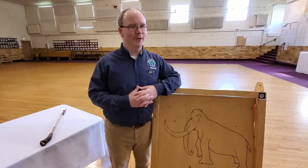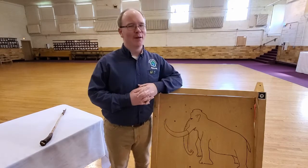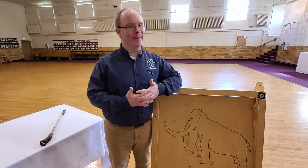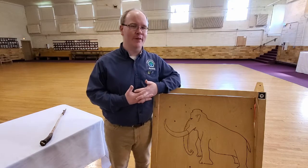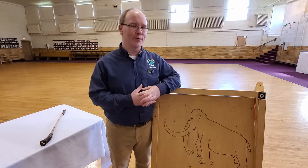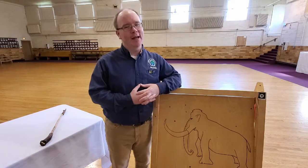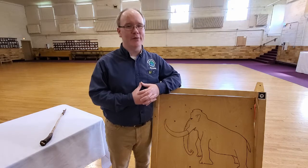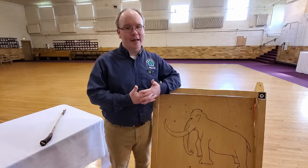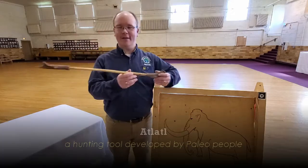All right, everyone. Now we've moved out of the lab into our auditorium, which will shortly become our archery or Atlatl range. So as you can see here, we have our target, which was a mammoth, which was a major food source for Paleo people. And Paleo people, to hunt these animals, had to develop another very important tool that was used for thousands and thousands of years. It is actually still used today. And what I'm referring to is an Atlatl.